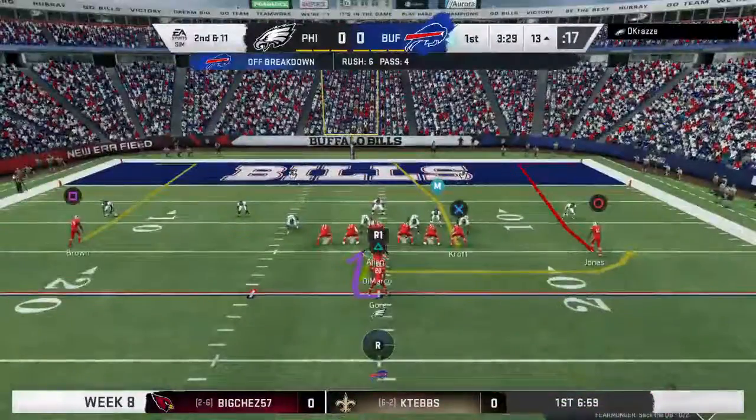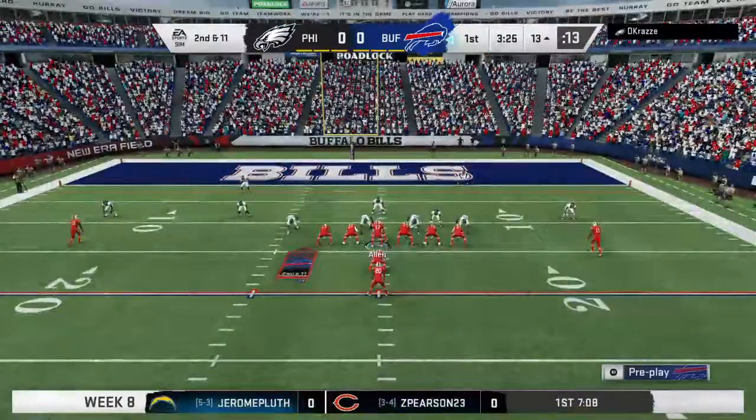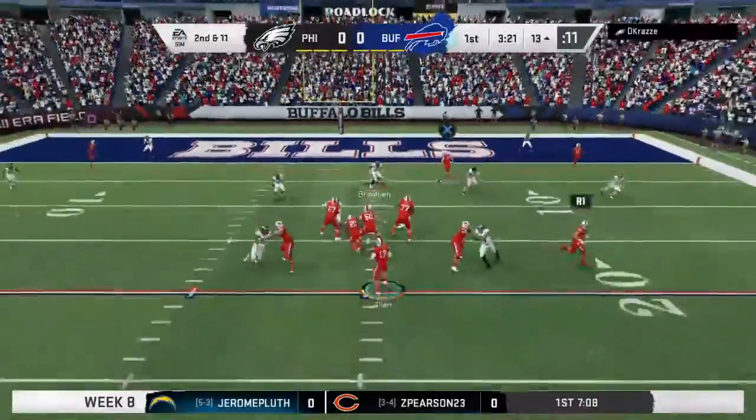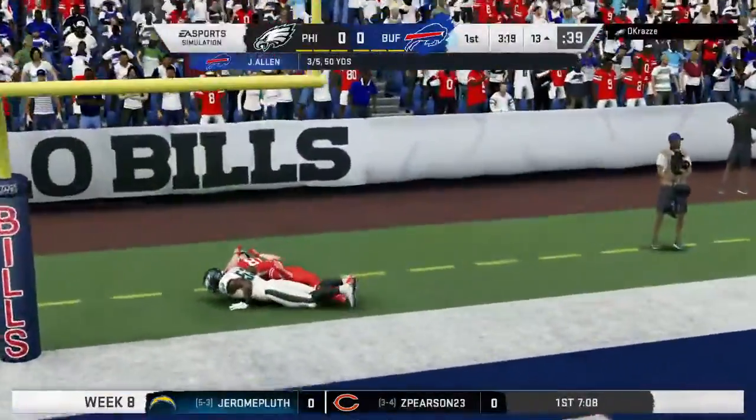Maybe just a slight detour on what's been a strong drive. Here's 2nd and 11. To throw, it's Allen. Back of the end zone. Could he get his feet down?